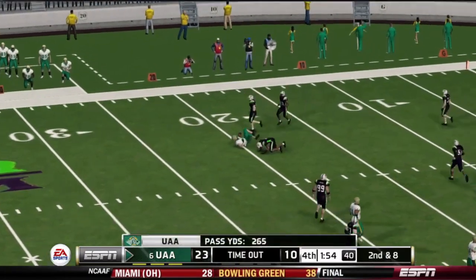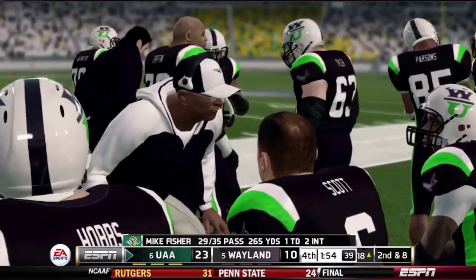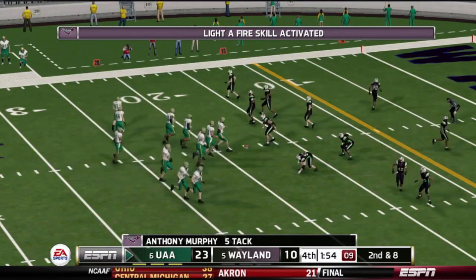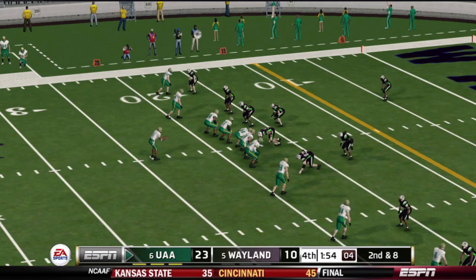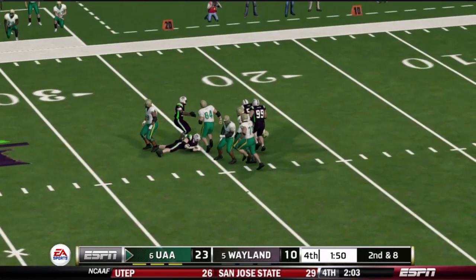Here's a throw. I don't think he got anything. The defense calls a timeout. Second down, 8 to go. Ball on the 18. They'll spread the field with 5 wide. He's scrambling. They bring him down.